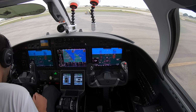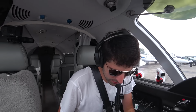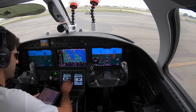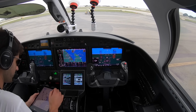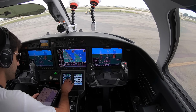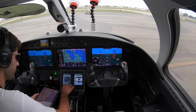Good day. All right. So the G3000 does not load the Fort Lauderdale 6 because me and Steve-O tried to do that earlier and it does not like it. So we have to do that manually. So we're going to go ahead and just do that here. So off of runway 9. It's kind of a pain, but you do what you got to do. DHP.